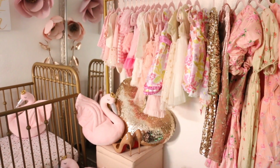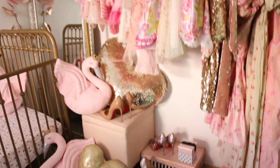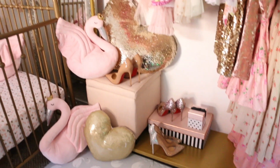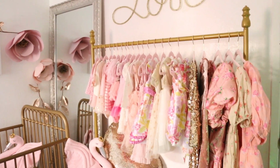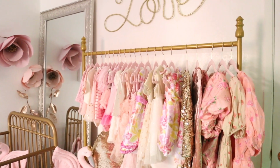I am so in love with all the little cute things that I got the girls. I'll link everything down below if you guys are interested. The clothing rack is a must-have. It's something that I have always loved.